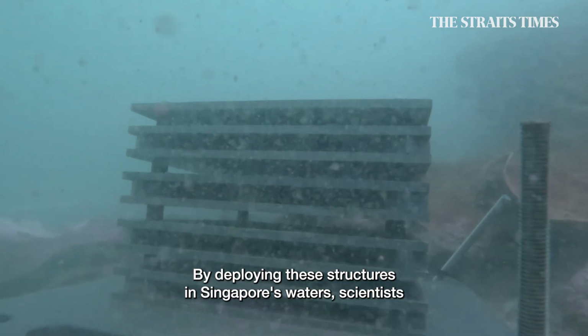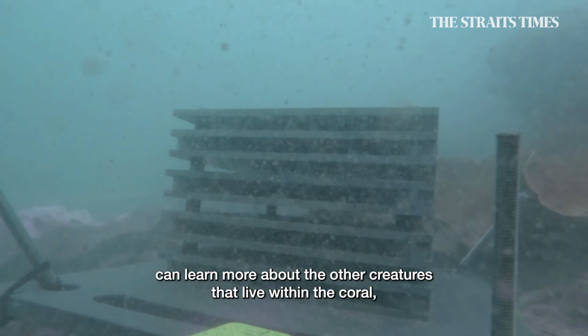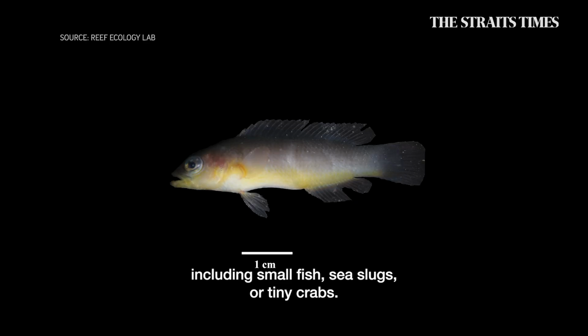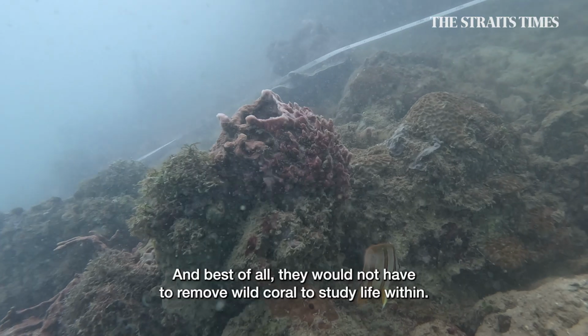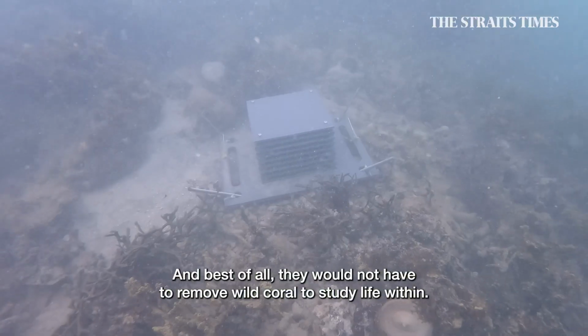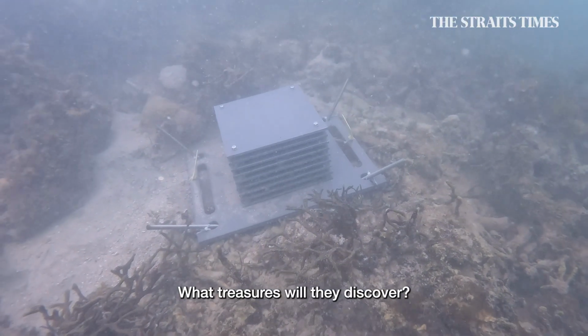By deploying these structures in Singapore's waters, scientists can learn more about the other creatures that live within the coral, including small fish, sea slugs, or tiny crabs. And best of all, they would not have to remove wild coral to study life within. What treasures will they discover?